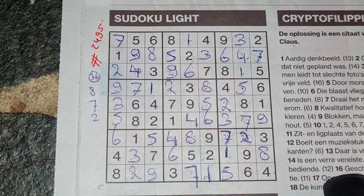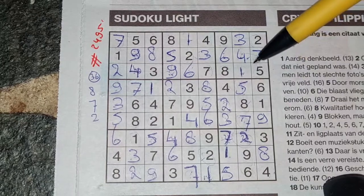Great Sudoku Light. If you're a beginner, this one you should try.